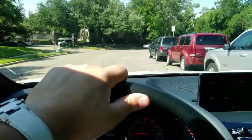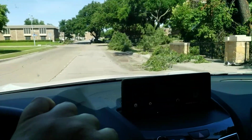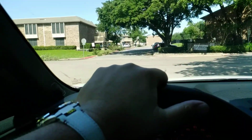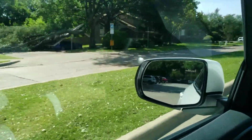Yeah, there was some pretty bad storming. It was like a 15-minute storm, apparently. We just missed it by 12 hours. But yeah, it's a crazy place. Look at that damage right there. That guy, they lost a carport and cars. Camaro. It's not good.